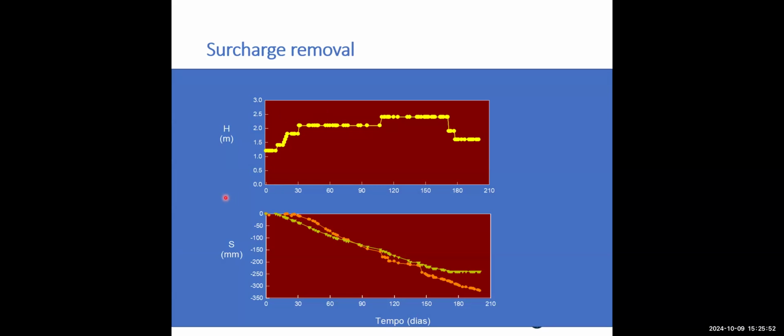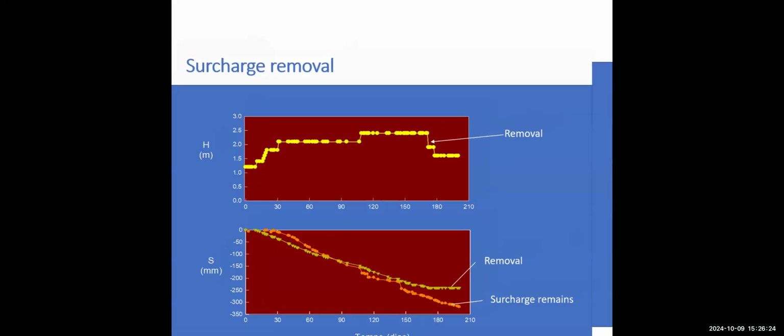Here's a case where we have the height of embankment, low embankment. We applied a surcharge, and then the surcharge was removed. And when we removed it, the settlements stopped. This was a control section in which the surcharge remains, and you see the settlement going on. But the one we timely removed, after 6 months, that's the time that it has to be there, usually. When we removed it, the settlement stopped.